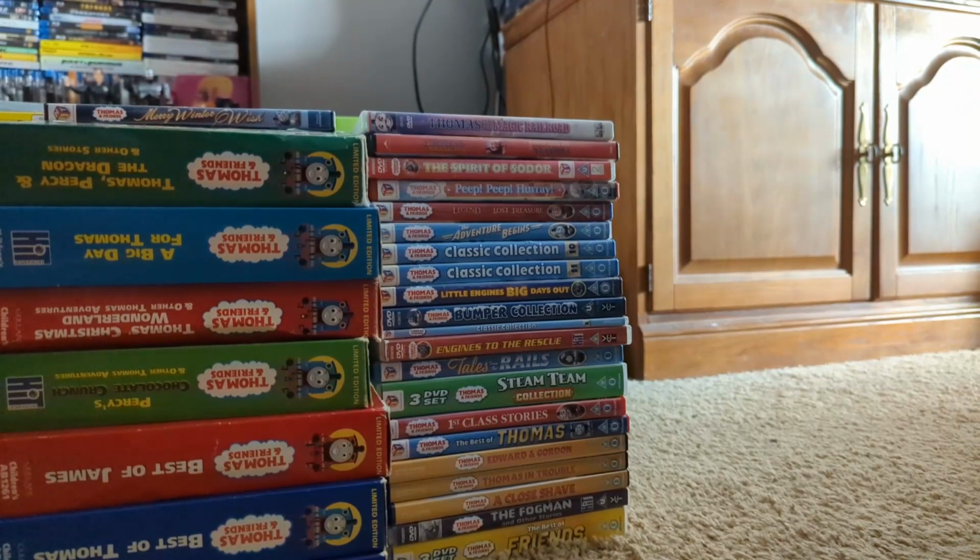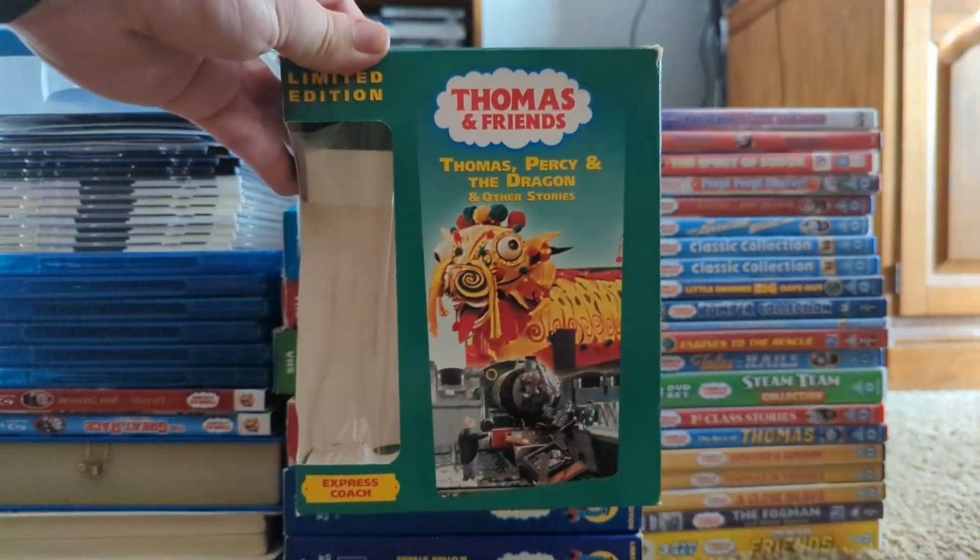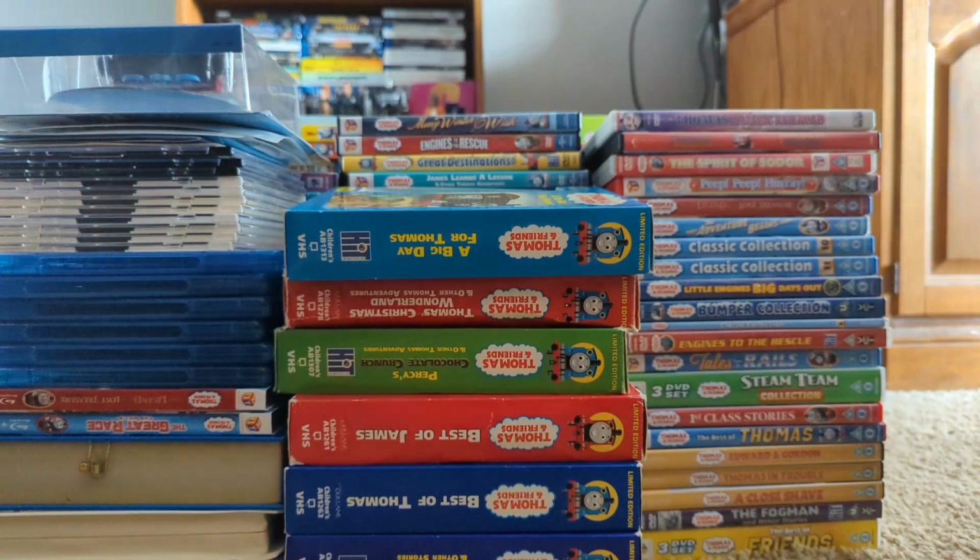Jumping into the Wooden Train bonus packs now. We have Thomas, Percy and the Dragon. Came with an express coach. None of those packs came with the actual engines in them.